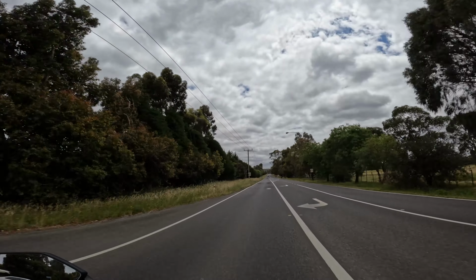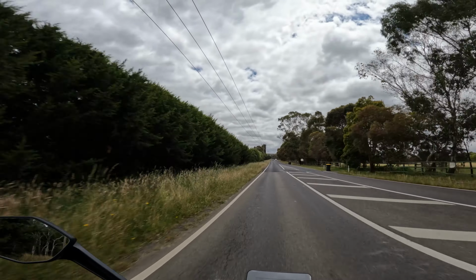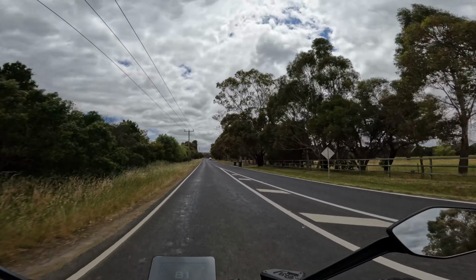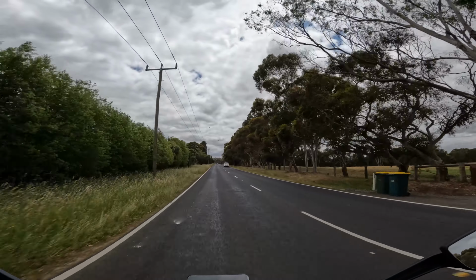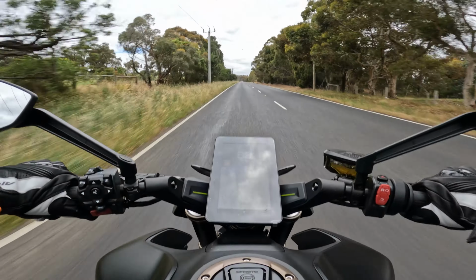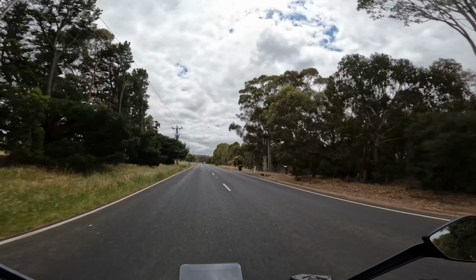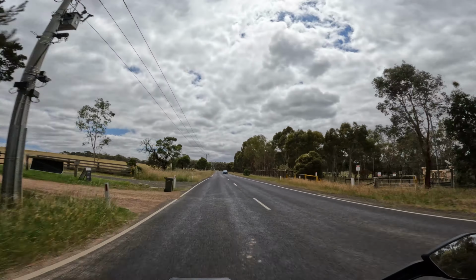Been riding it for a little bit, and my butt is definitely not used to these hard seats. Yeah, it is a little hard, but I guess I'm used to the more luxurious seat on the 800 MT.